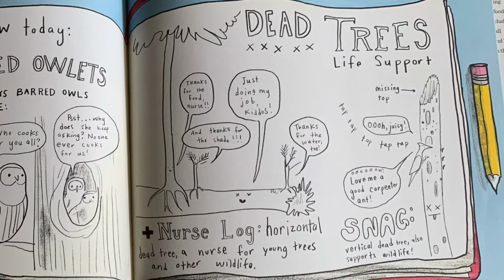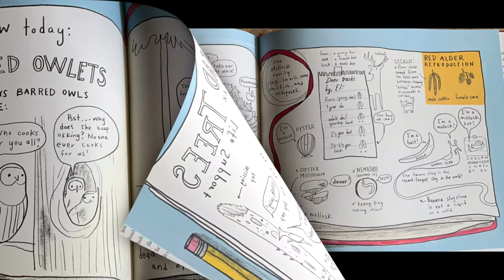Missing top. Ooh, juicy. Tap, tap, tap, tap. Love me a good carpenter ant. Snag: vertical dead tree, also supports wildlife.